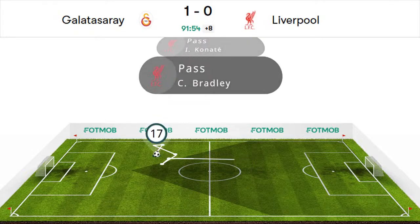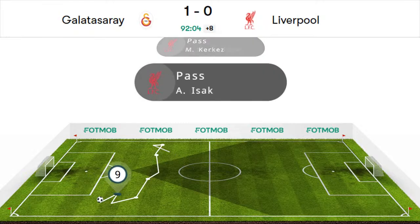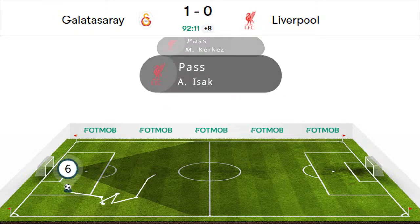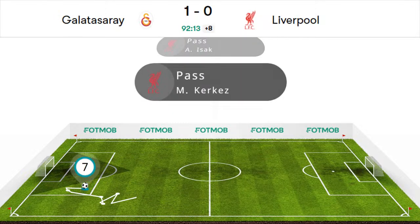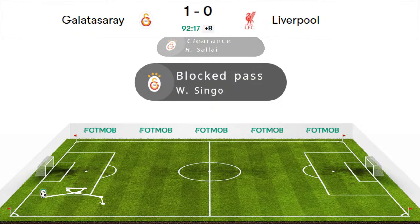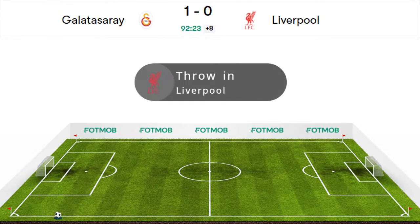90 seconds of added time up. Here's Wirtz. Gives the ball away. There's a few players out there looking a bit jaded tonight for Liverpool. Here's McAllister. Forward to Curtis Jones, lays the ball off for Konate, who steps forward and still goes carrying the ball here past the halfway line. Lays it off short for Szoboszlai, back to Konate. Connor Bradley infield.